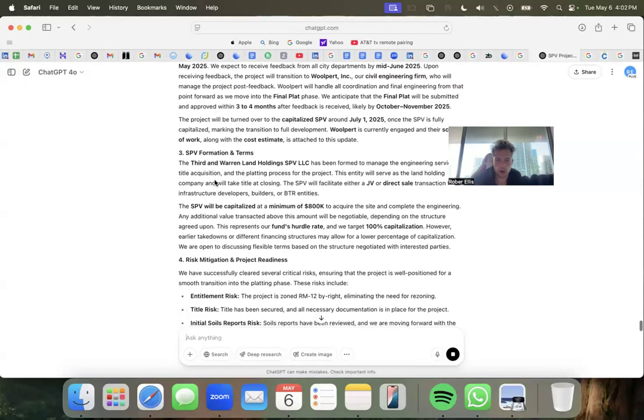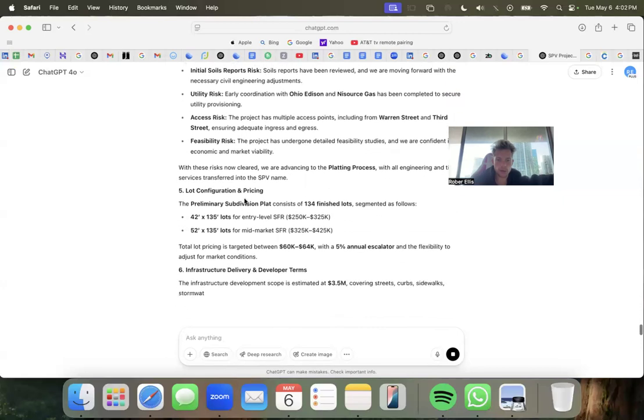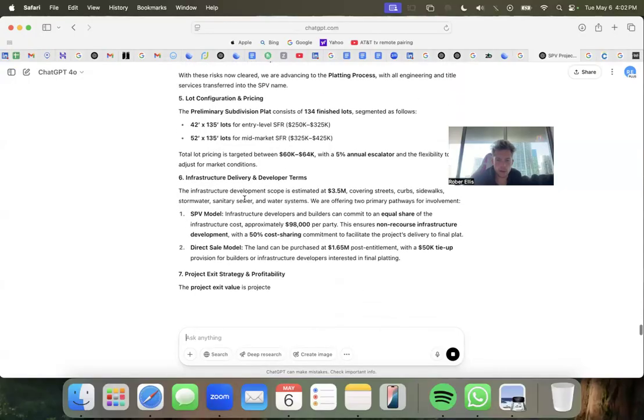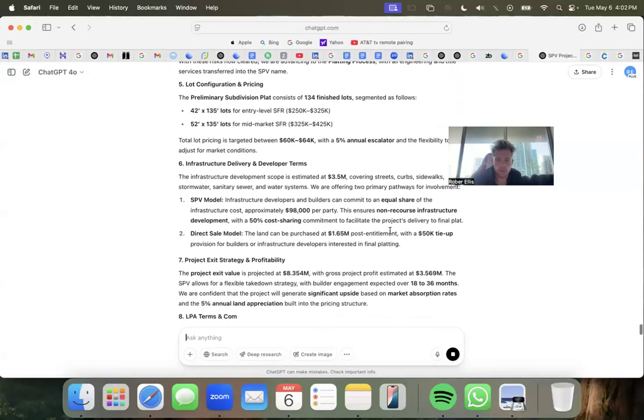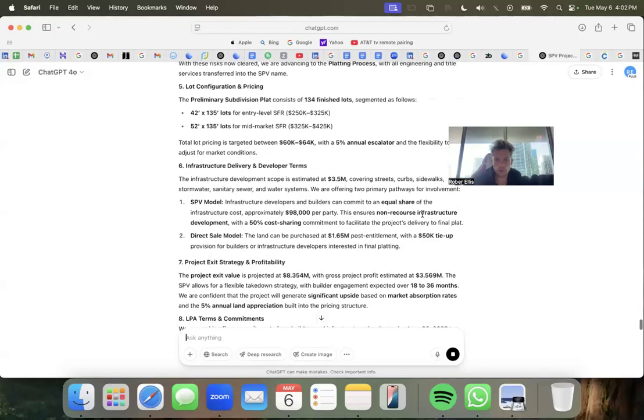It talks about the terms. It talks about utility risk. It talks about the sizes of the lots. It talks about the deliveries. It talks about the land can be purchased with a 50K tie-up for this. Infrastructure developers can commit to an equal share of the infrastructure trust.